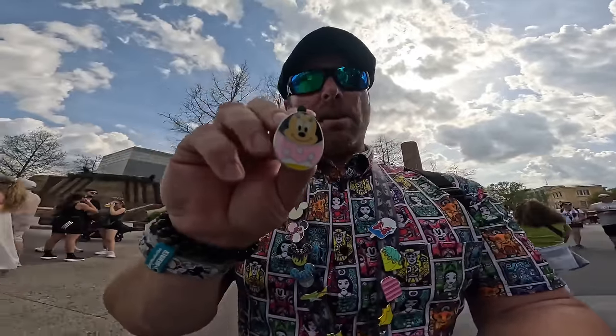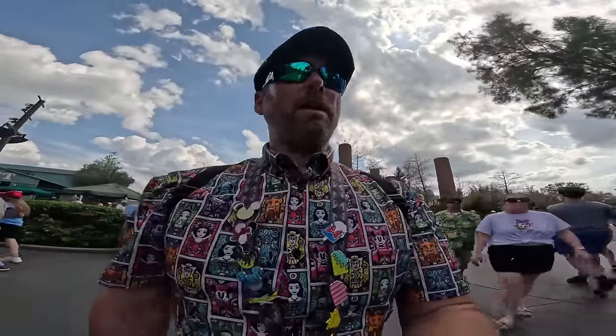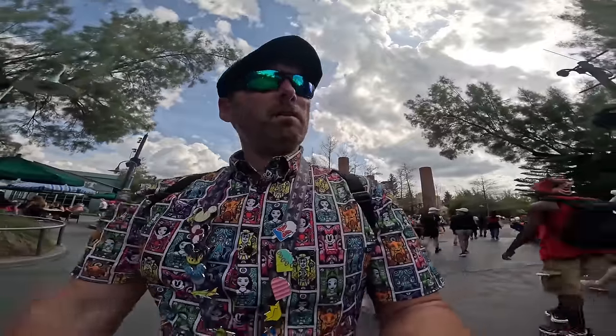I'm going to send a picture of it to Carrie and find out for sure. If we do, then I'll just throw it on another pin board here in a little bit. Maybe at Epcot. We'll move it out of Hollywood Studios and get it over to Epcot, and maybe somebody there will be interested in picking that one up.